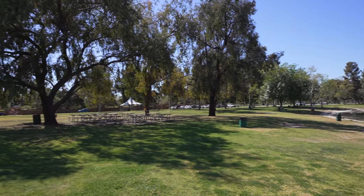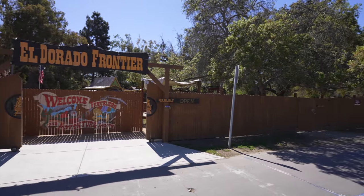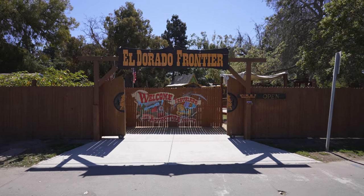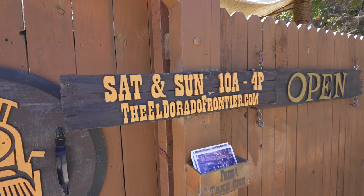Knott's Berry Farm you've heard of, Disneyland, Universal Studios. But did you know Southern California has a new, tiny, secret theme park that's been flying under the radar right here in El Dorado Park? And that's where we're going today. Welcome to the El Dorado Frontier, the tiniest theme park in the Old West.